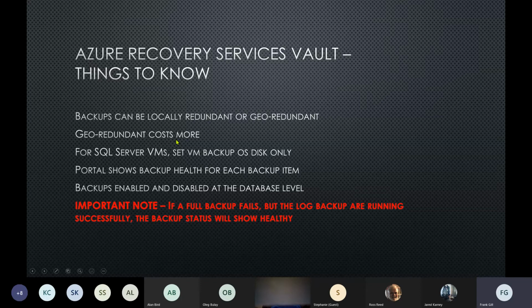So I had a client and we had set up Recovery Services Vault backups for both test and prod, and we had set them both to be geo-redundant. Because you are storing more copies of your backups when you are geo-redundant, it costs more because you're paying for more storage. So they wanted to switch test to be locally redundant. They actually had to stand up a new backup policy, take all the test databases out of the old policy and put them in the new policy. Another point, you can only have a database or a VM in one policy. You can't have multiple policies backing up the same thing.